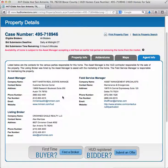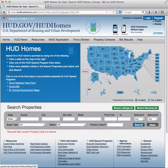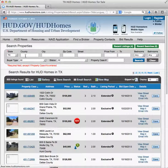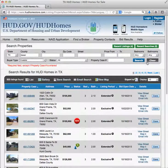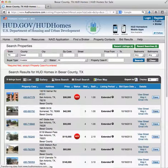If you're an owner-occupant or you're an investor that's not a real estate professional, this stuff really doesn't matter to you. What really would matter to you on this page is the listing broker, if you don't already have a listing broker. So let's go back to the beginning, to the regular map. We're going to click on Texas because I'm in Texas and I'm working in Texas. We're going to come down to Bexar County, and I'm an investor, and I'm going to click on this investor, and I'm going to narrow this search down. So right now in Bexar County there are 9 properties open to investors.